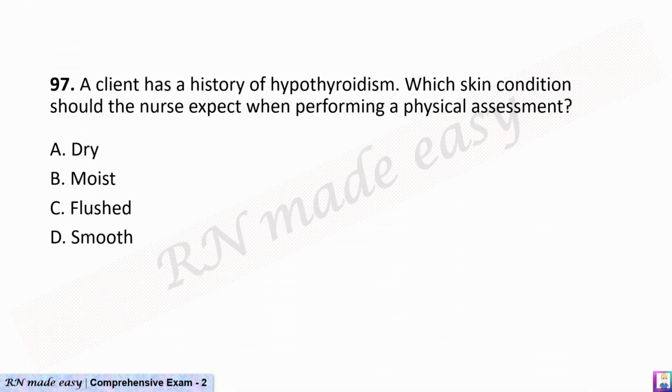Question 97. A client has a history of hypothyroidism. Which skin condition should the nurse expect when performing a physical assessment? A. Dry. B. Moist. C. Flushed. D. Smooth.